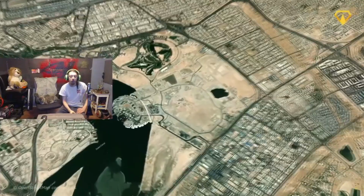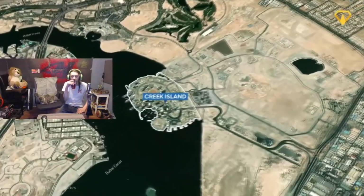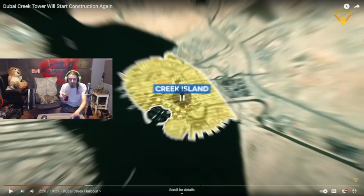There's some substantial progress there. It's not that bad. Like on the district and then the tower itself, you know.